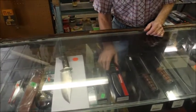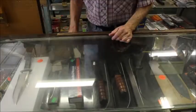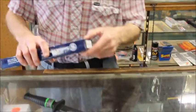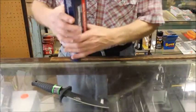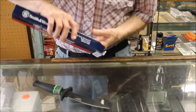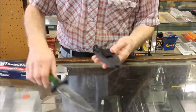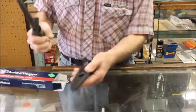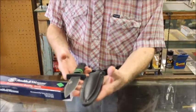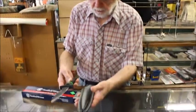Our next knife is a boot knife. It's a tactical or self-defense knife. It comes with a sheath designed to clip to your boot or to your belt with this clip here. It's a double-edged dagger type knife, and it's commonly called a boot knife.